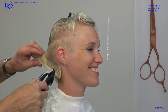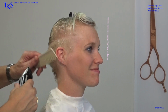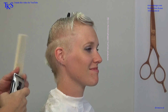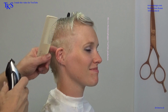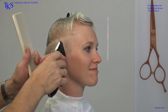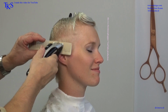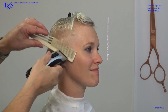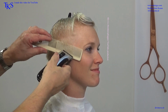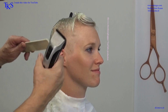This feels so nice. The tingling of a clipper. Set the baseline for my contour line. Just softly working the line out. And she has lovely ears.